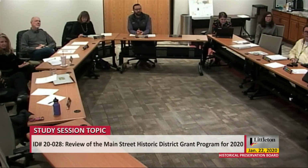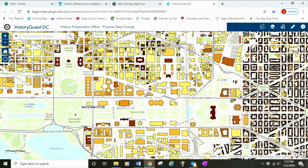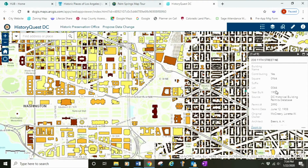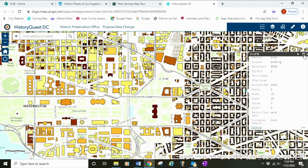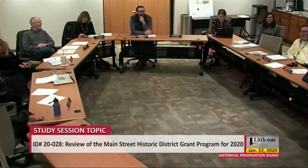This is Washington DC. They surveyed every single building. It's the biggest project like this that's ever happened. They color coded it by age, which is pretty cool, and then you can click through. They said this is the most detailed database of its kind. You click through and it has all this information, roof material and original owner and that kind of stuff. That one was a 10-year project, and it's also DC, much bigger. I do like the color coding of the age, that was cool.